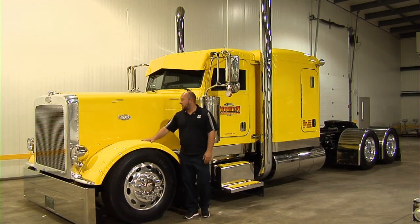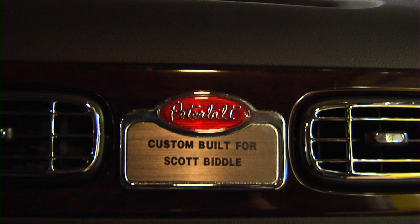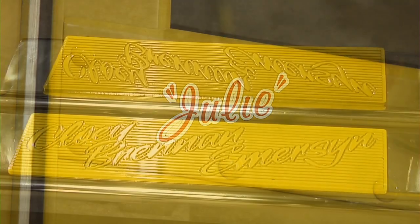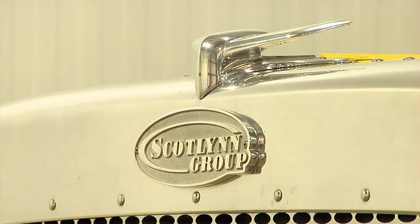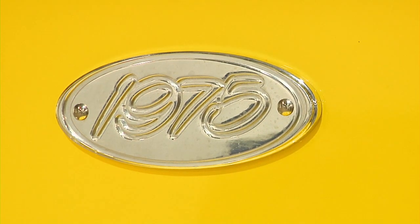It's a little special. We built it for the owner, Scott. He always likes to do things for his kids and family-related stuff to anything that he does build. We put his 3 kids' names in the step plates on both sides, the Scotland Group logo on the front. The unit number is 1975. It's the year he's born, so it's kind of unique that way.